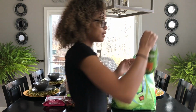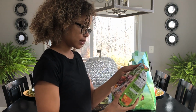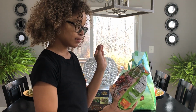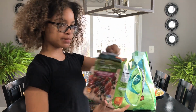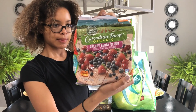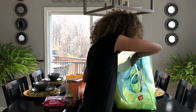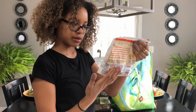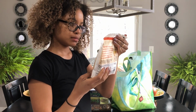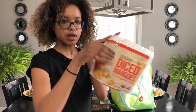It's so good. For my smoothie bowls, I picked up some fruit. I have this Cascadian Farm Organic Cherry Berry Blend. So that's cherries, strawberries, and blueberries. As well as some frozen mangoes from Woodstock.